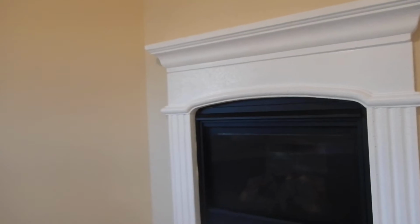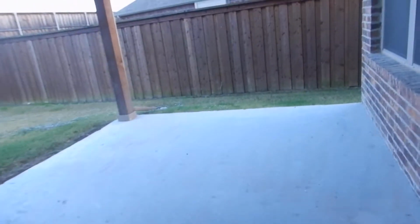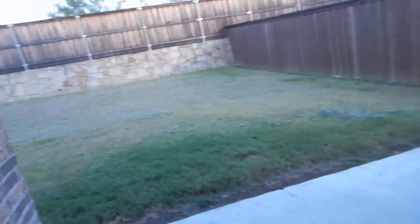Back in here, all the receptacles, outlets, fireplace, I've done it twice. Windows are operating like they should. This window screen is beat up a little bit. It opens and closes. This door is real stiff. This latch right here is real stiff. I'm picking up spares.